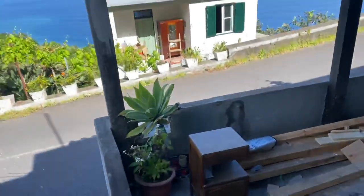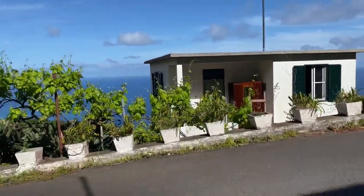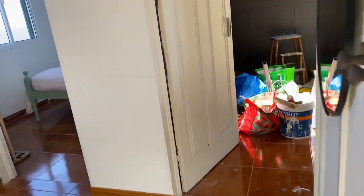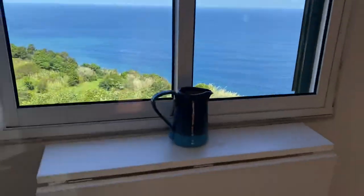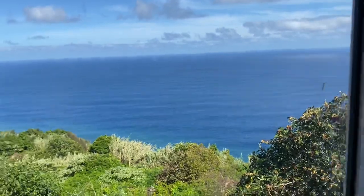So as well as our house back here, that's our house that sits on the land in front, and we are actually renovating this one at the moment, hence the mess. So it's going to be a little guest apartment, a little kitchenette with this view and a gorgeous fold-out table to have your dinner on. Bed, painting, and I mean the most gorgeous view.